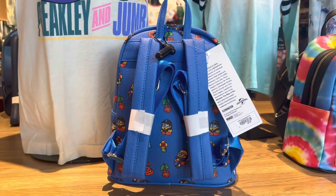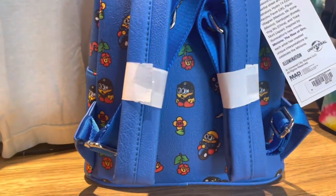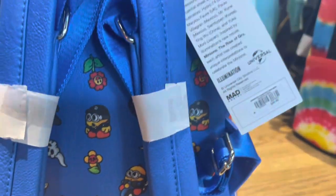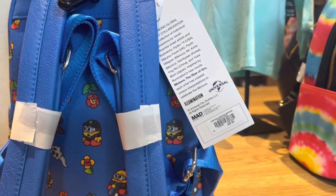Here we have the back of the bag. Love the scraps. Okay, I see it. I see Mad Engine. They ain't playing with it. Here's another closer look at the characters if you didn't see it on the side. Mad Engine wants some of that money.